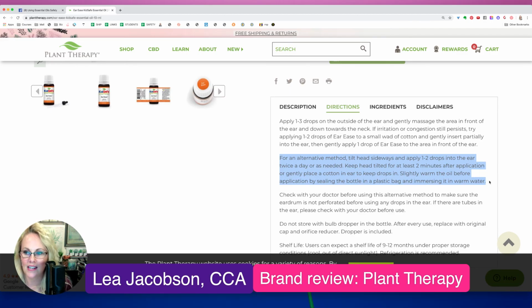So they're suggesting to check with your doctor first. A lot of us won't do this, right? You definitely want to make sure before adding anything to the ear that you know that it's not perforated first. So this is something that you can check yourself with a camera wand that you can put in your ear. You can get them on Amazon, $20 or $30.